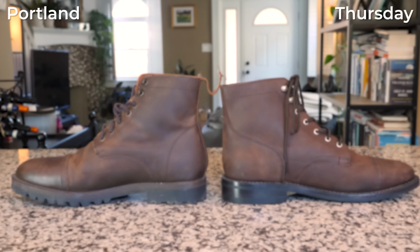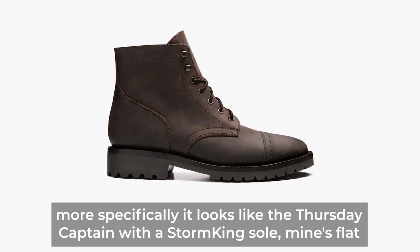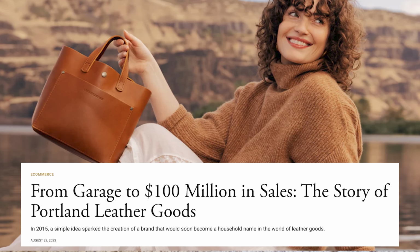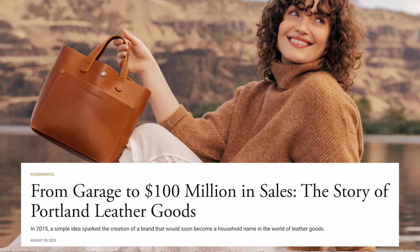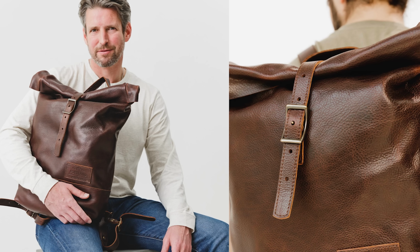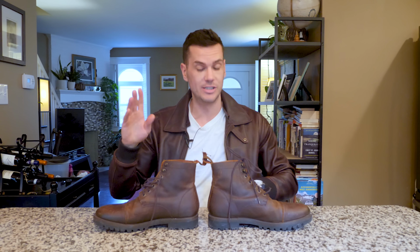Some people complain about how widespread Thursday ads are online, and I get it, but the way that Portland has been gunning ads for these boots, it's wild. One article said that Portland hit $100 million in sales by now, which includes the bags that launched the brand. And I'm just realizing I saw a guy with the Portland leather backpack on the New York subway this week, actually.